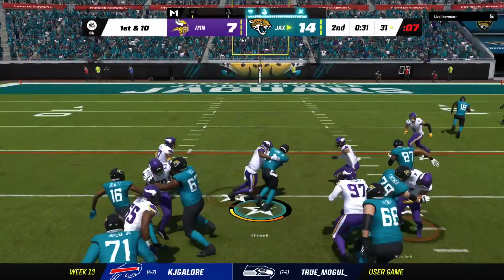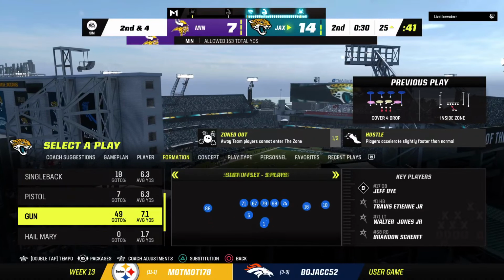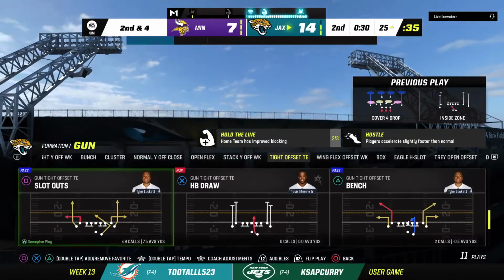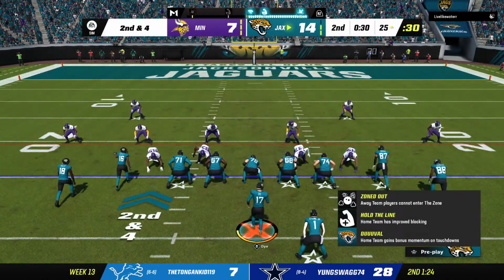Running out of the gun with ETN. He'll be dropped at the 25 after a gain of 6. The Jaguars going to go ahead and use their first timeout as they get it right at the 32nd mark of this first half. 6 yards on that last play. Here's 2nd and 4.